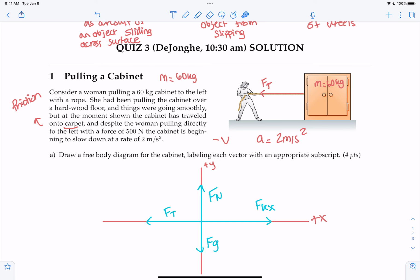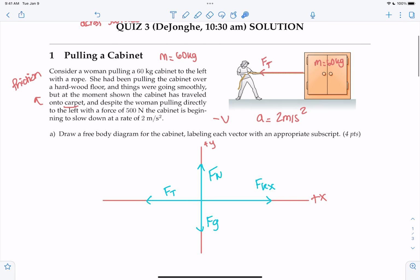Now, like you said, if your tension force was stronger and you were speeding up, then you have a negative velocity and a negative acceleration that would give you a net force to the left. But we're slowing down because it says in the problem that we're slowing down at a rate of 2 meters per second squared. So if you're slowing down, then there is some force that is overwhelming your tension force, and that force is kinetic friction. It's giving you a net force to the right.